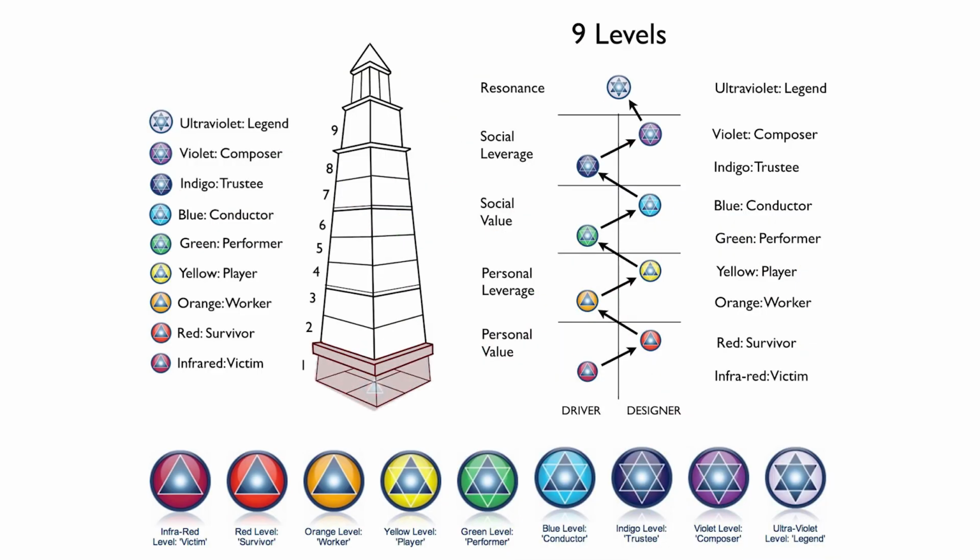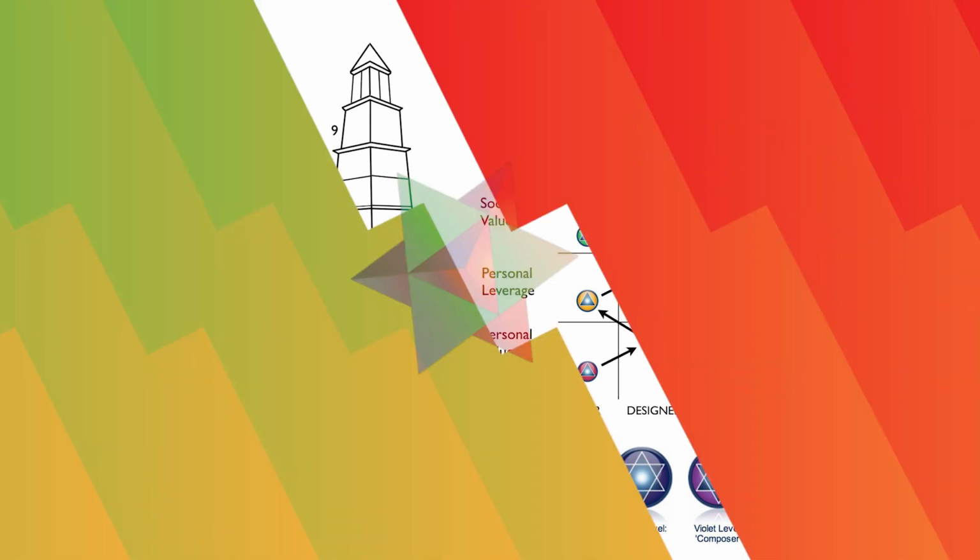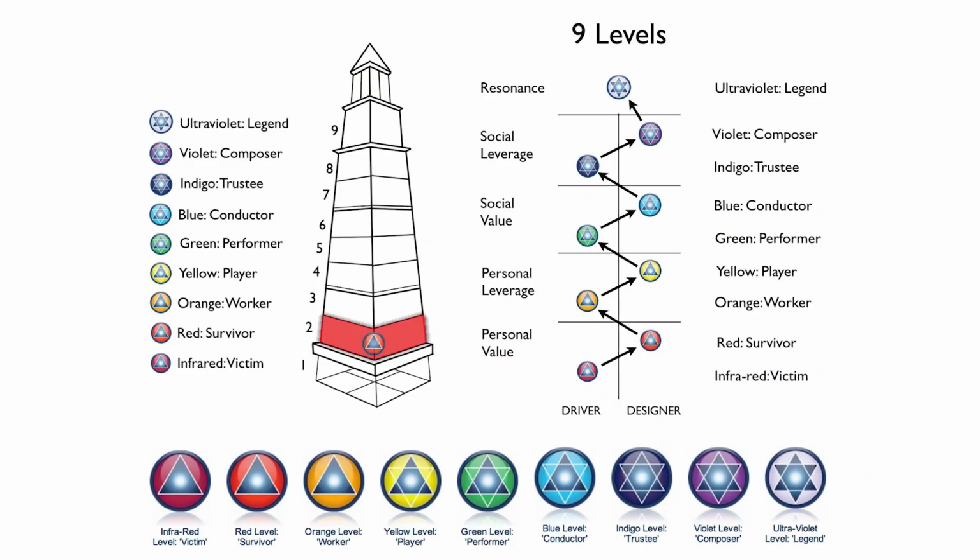Level 1, infrared, the victim. When you're in infrared, you're underwater, spending more money than you're making. You have to take on debt or spend savings just to be able to survive. Speaking of surviving, the next level is red, the survivor. You find a way to survive from a job or a series of odd jobs or gigs. You're not going backwards, but you're not really moving forward financially either.